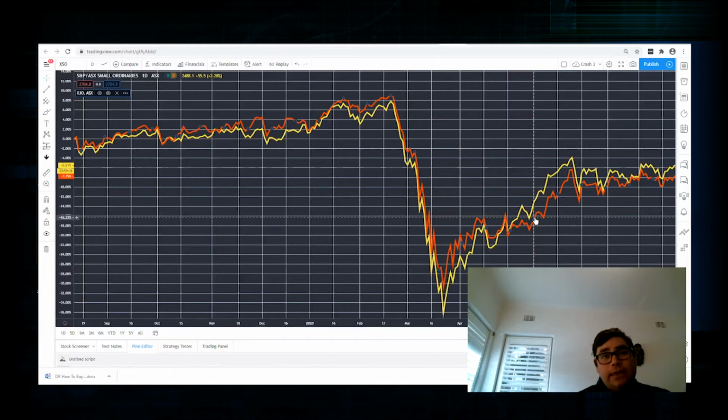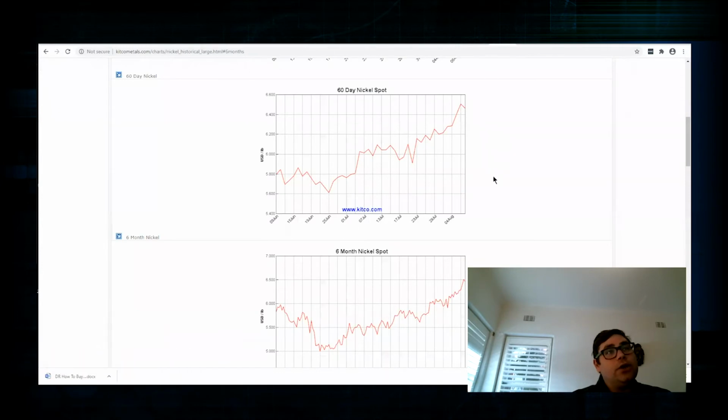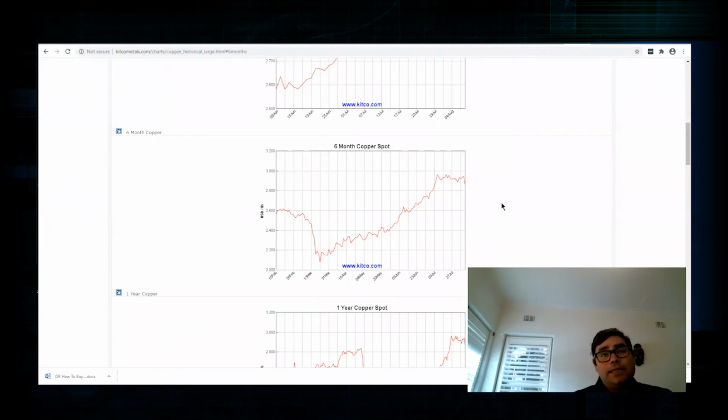But we think that the small cap commodities space could be the beneficiary of this immense amount of money in the system. And we think this is showing up in these charts from Kitco. So you've got the 60-day nickel spot price, which I've mentioned before. You've got the 60-day lead spot price, the silver spot price, and the copper spot price. So they're all a very similar chart from the March market lows.